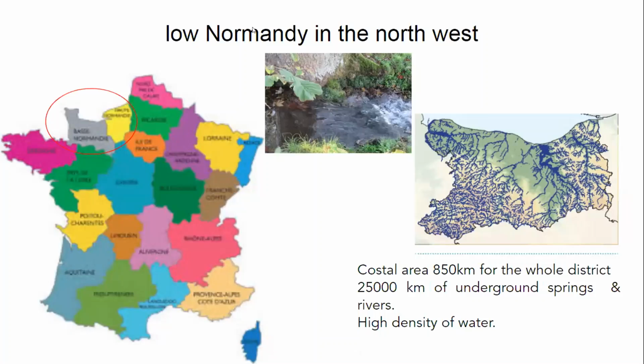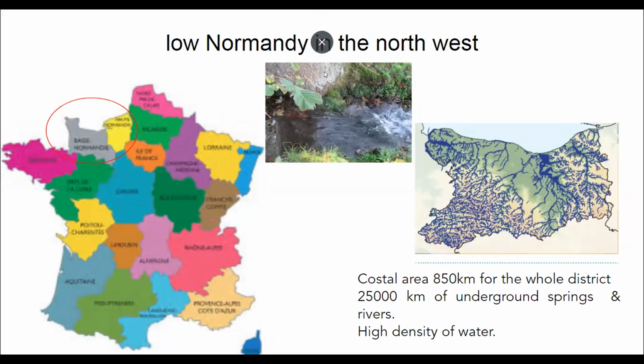So I'm going to show you today the Lower Normandy part, which is, as I said, in the northwestern part of the country. So you could see I just put it with that round on the left side. So the first thing I want to mention is the coastal area. For the whole Normandy, you have 850 kilometers for the whole district just of coastal area, which is a lot.